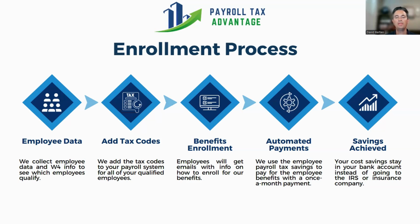So you can divide up that total amount of savings by however many times you process payroll per year, and you can figure out how much you can save every time you process payroll. So we can help you figure out all those numbers. We really want to work with you to show you how much we can save you and how much we can help your employees get these extra benefits, which they will love.